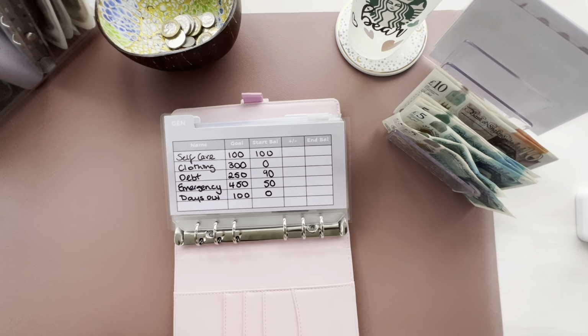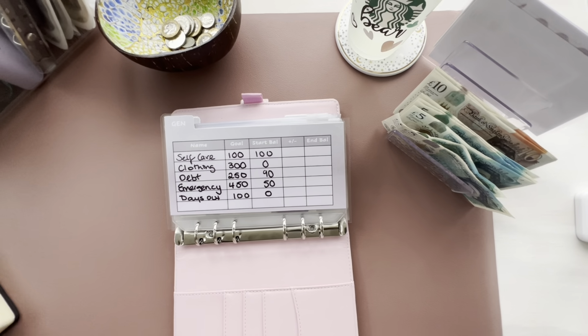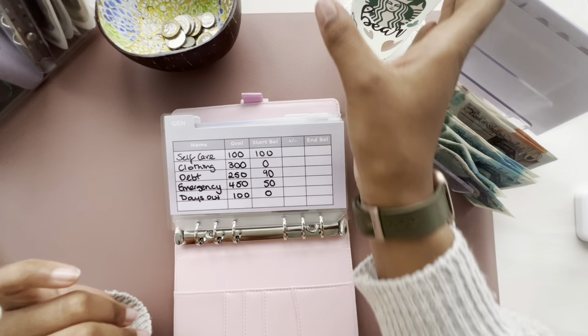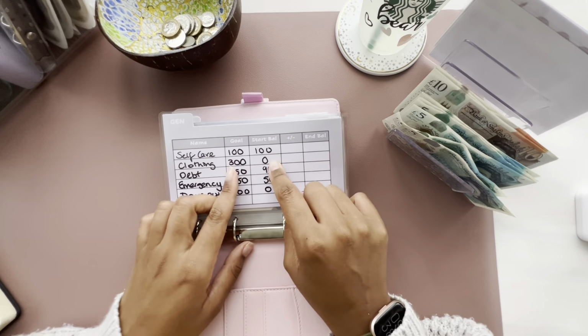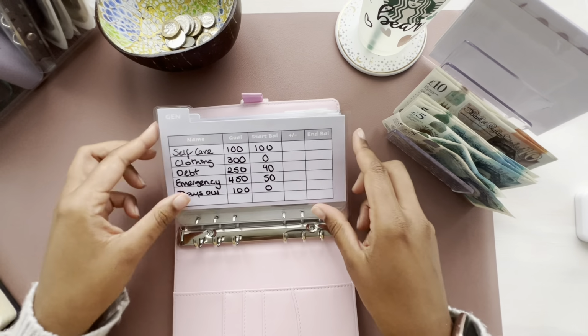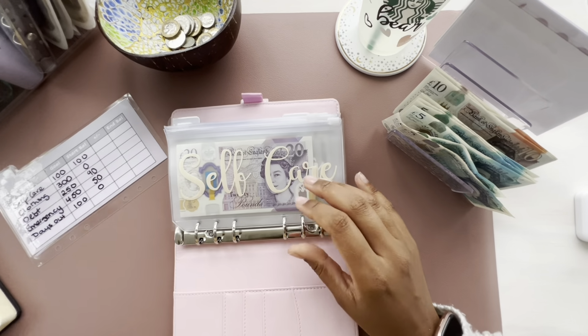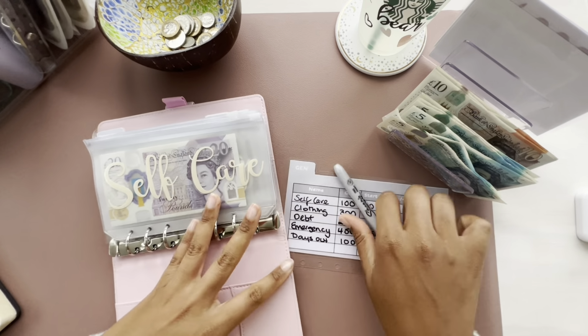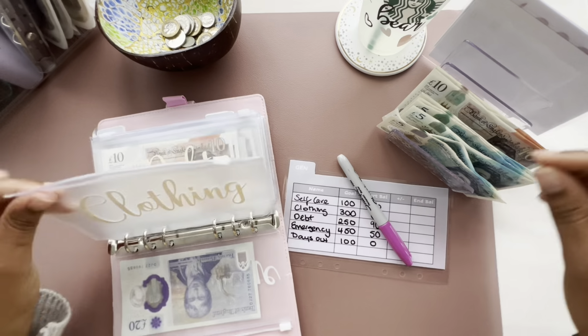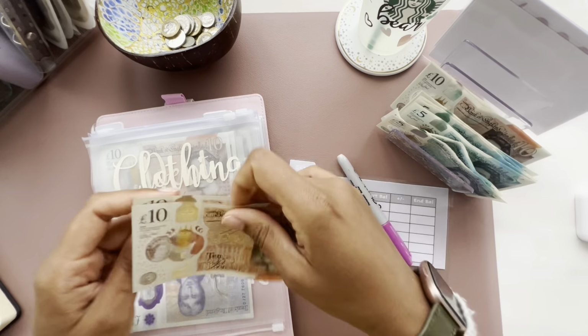So let me just see how much I am stuffing in each one, because I can't think straight and I need another drink. So the first thing is, like I say, self-care is fully funded, don't need it. Clothing is getting 20. Let's just take it out for now, and then I can fill it in. So clothing, which is empty, is getting 20.